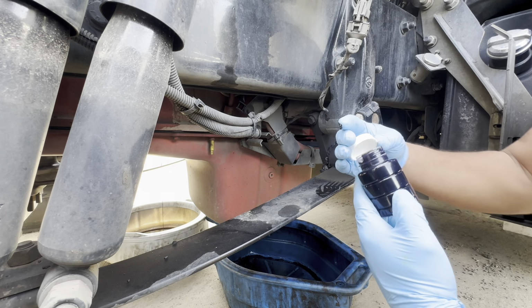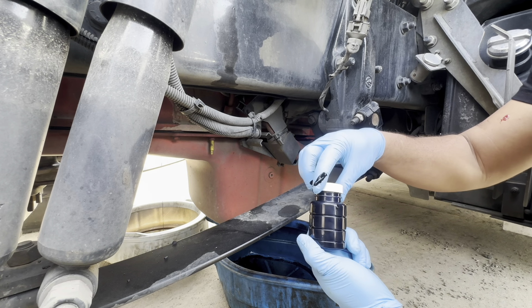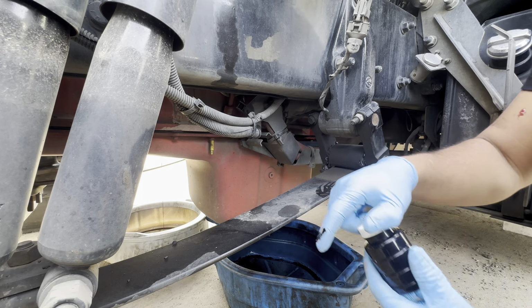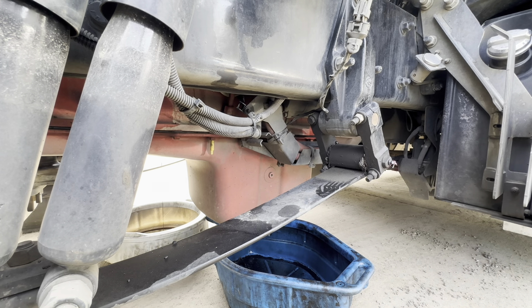Oh dude, I was gonna say not even a drip, and then I buffed it. Having the little valve like that.